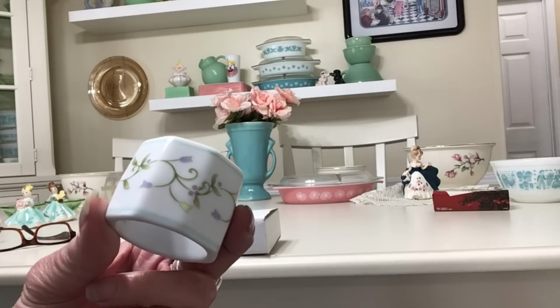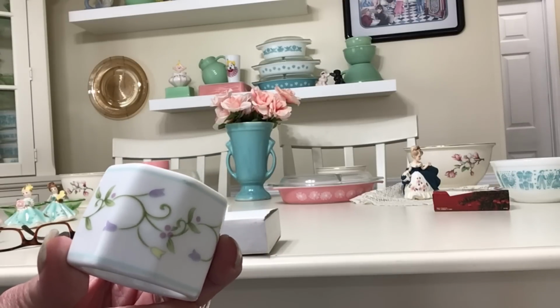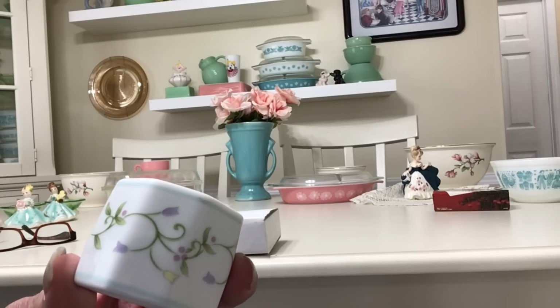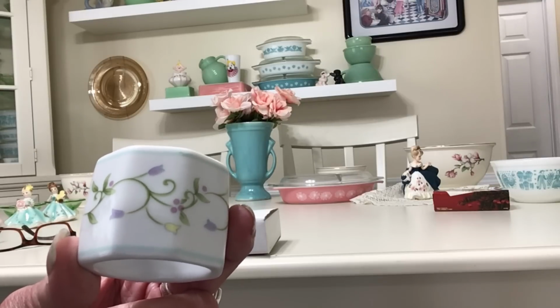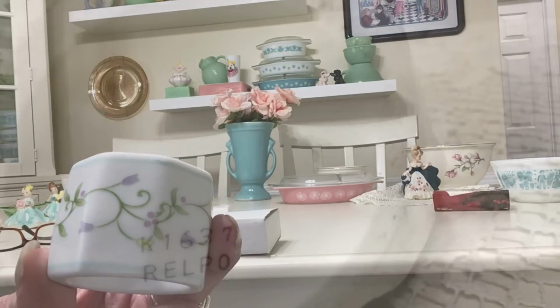I did want to mention, and I forgot to, that if you like country items, this whole line was adorable. They came in canisters and a lot of spice jars, all shaped like little cottages. Really, really cute design. If you're into that stuff, look it up, Lenox Village by Lenox.